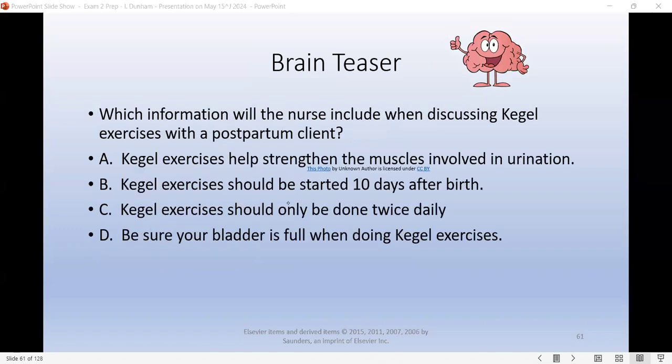Okay. Now, which information will the nurse include when discussing Kegel exercises with a postpartum client? So Kegel exercise helps strengthen the muscles involved in urination. That's it.